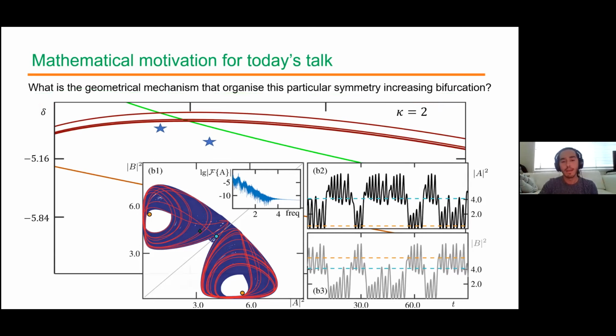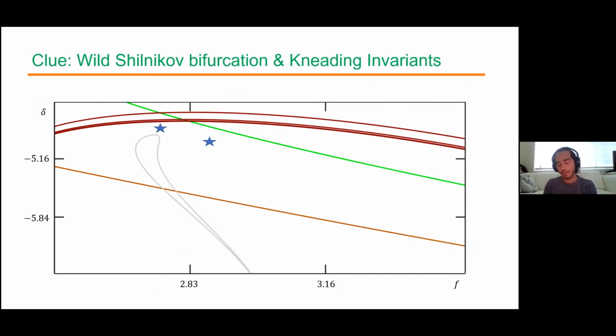All right. Now, as a clue, because you have to start somewhere, what we are able to find is that close to these parameter values that I was choosing, we can find a clinical bifurcation, which I'm showing you here as a gray curve.